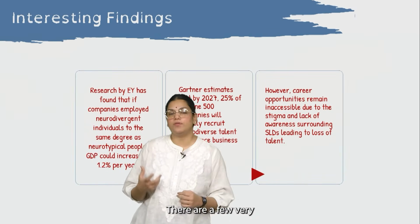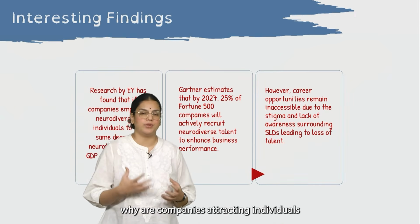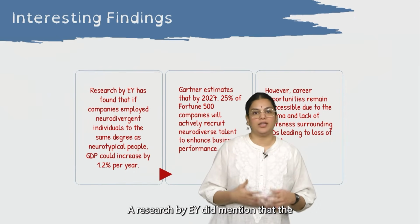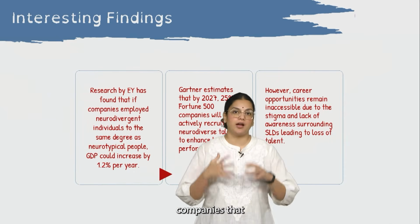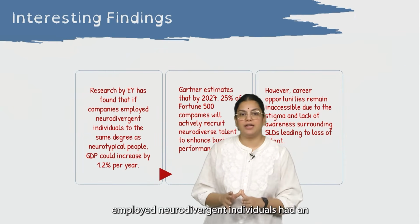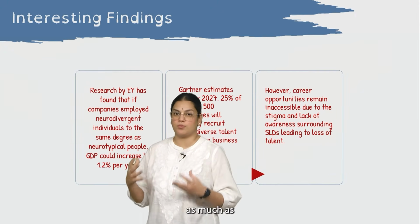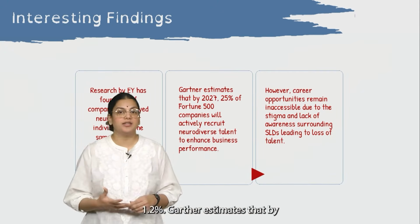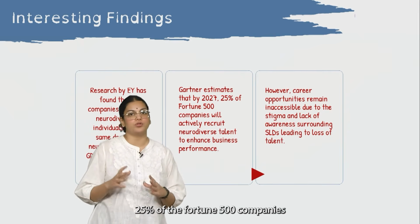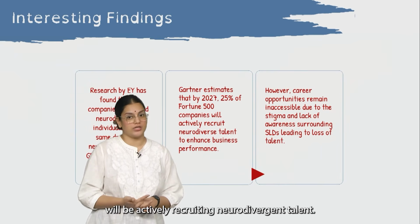There are a few very interesting findings that will help us understand why companies are attracting individuals with SLDs these days. A research by EY did mention that the companies that employed neurodivergent individuals had an increase in their GDP by almost as much as 1.2%. Gartner estimates that by 2027, 25% of the Fortune 500 companies will be actively recruiting neurodivergent talent.